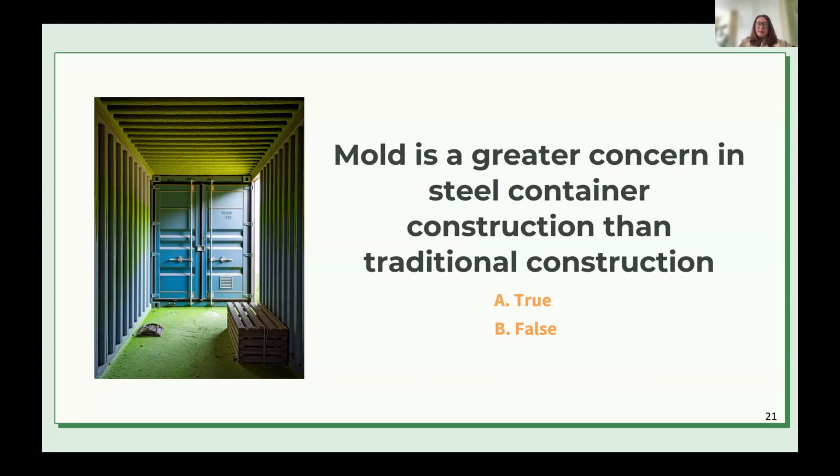And I would say this is the number one question that I have gotten through the years: I've heard that containers will be breeding mold. And if it's done incorrectly and you are not building out correctly and insulating correctly, water gets in. Water is the enemy, water stays, water breeds mold. So working with a reputable architect, engineer, and then container builder is crucial to making sure that you're not going to have to worry about this.